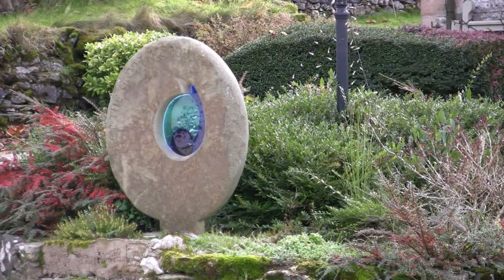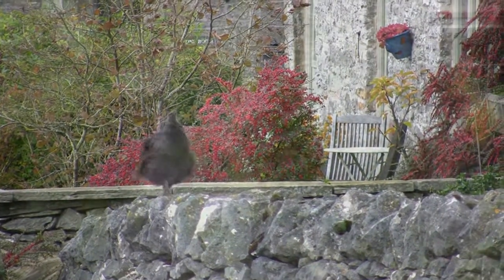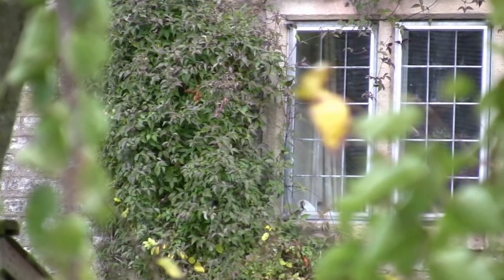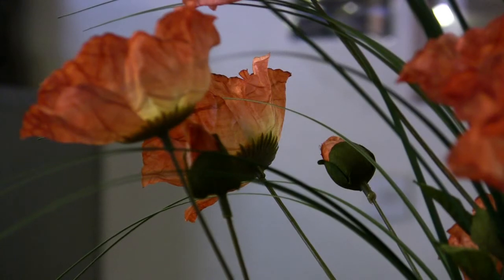What you'll love is that there's so much to do and explore in this fantastic part of England. What we've tried to do is provide comfortable, luxurious cottages so that you can come back at the end of the day, relax, unwind, and enjoy the comforts of home.